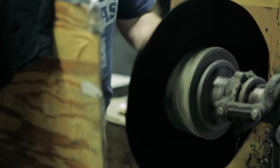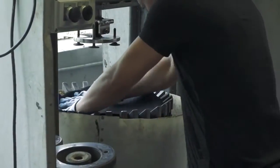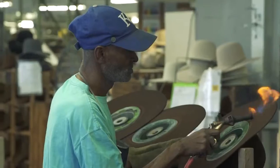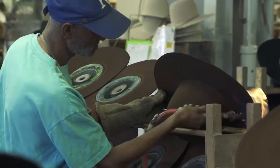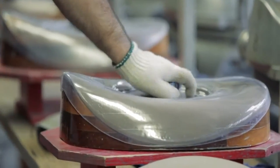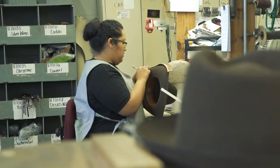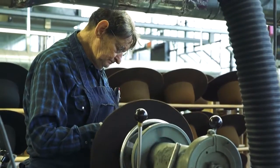So it's issued to the floor. It's blocked to the size and shape and dimension that it's going to be with the right size brim. Then it goes through a pouncing process, which in layman's terms is sanding. We sand the brim and the crown so that it has a smooth, luxurious finish. Then the hat is shaped. We shape the crown first and then the brim. Then the trim is added to it, your inside sweatband and lining, and then your outside hat band. And the unique thing about the hat making process is how many hands touch a hat. Hats are made by people and not by the machines.